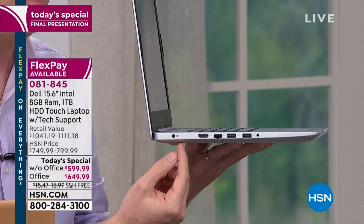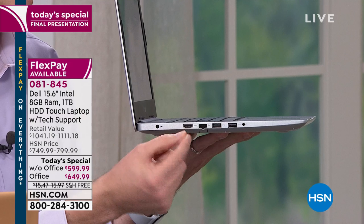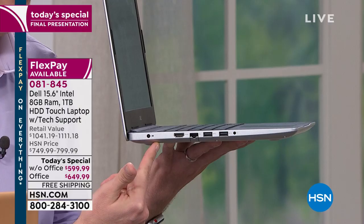Sometimes you get computers and devices, right, you have to have these special adapters. You lose the adapter, then you can't use the port anymore. All your peripherals that you have right now are going to work perfectly for it.